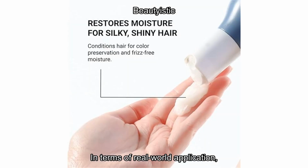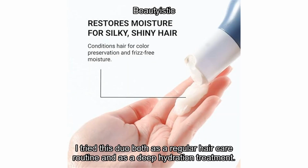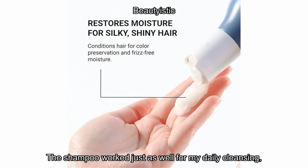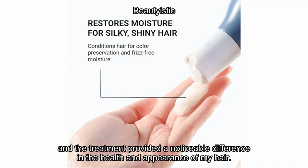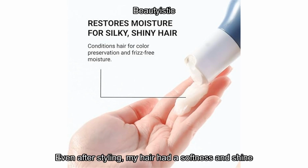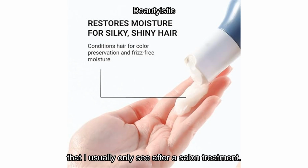In terms of real-world application, I tried this duo both as a regular hair care routine and as a deep hydration treatment. The shampoo worked just as well for my daily cleansing, and the treatment provided a noticeable difference in the health and appearance of my hair. Even after styling, my hair had a softness and shine that I usually only see after a salon treatment.